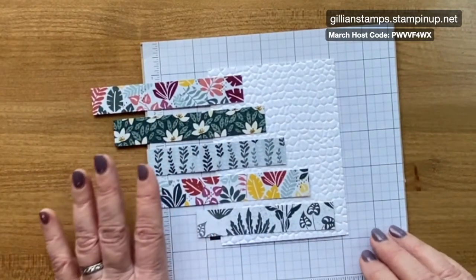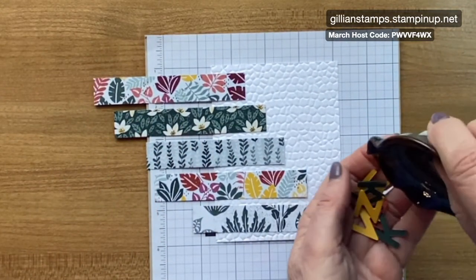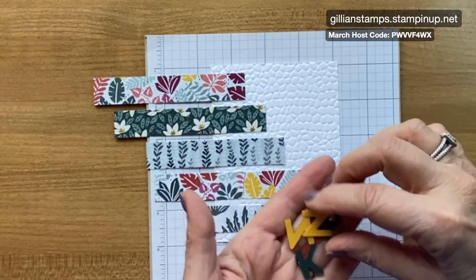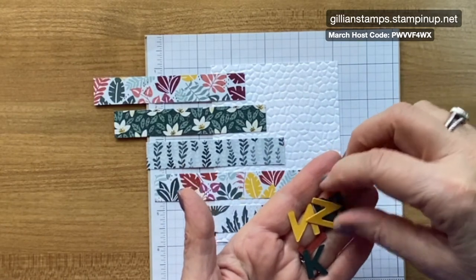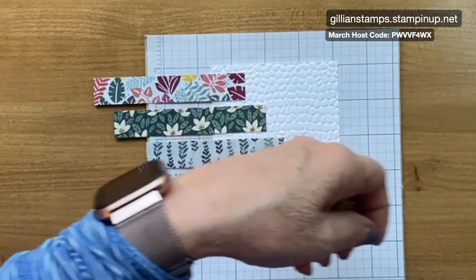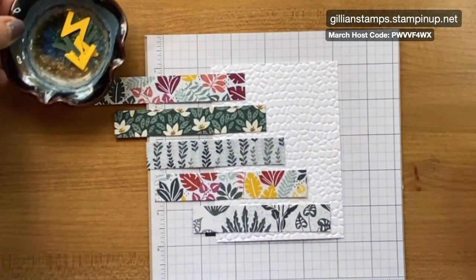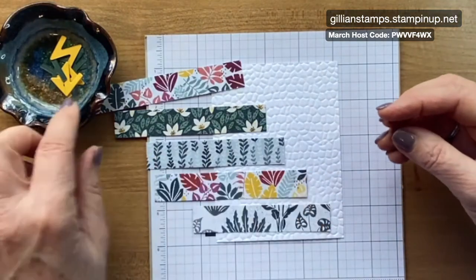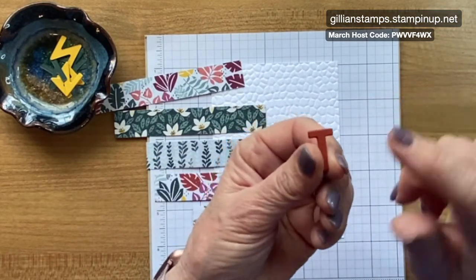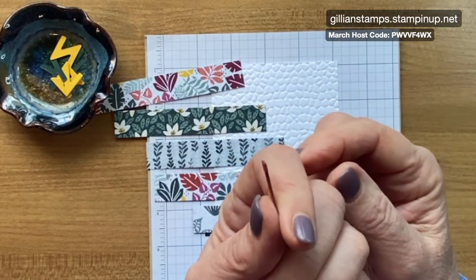So this is just rough at the moment. And then I've already die cut my letters. What I did is I figured out which colours I wanted, and I actually die cut. So let's get my little container here, a little dish with my letters in. What I did is I cut three of each letter so that they would be a little bit thicker. I don't know if you can see that, a little bit thicker.